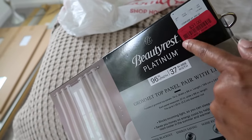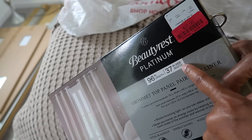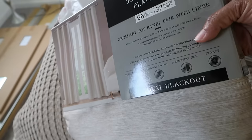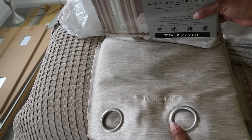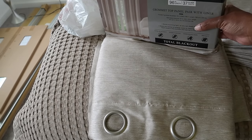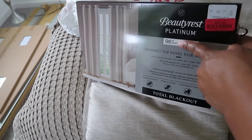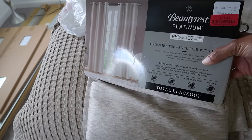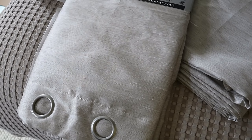But these curtains are by Beautyrest. They are a panel pair, so two panels. They're 37 inches wide, 96 in length. So these are basically going to be puddling on the floor, which is kind of what I wanted. I didn't want a big puddle, but just a little puddle. I have 8-foot ceilings in the upstairs, so that's 96 inches. With me putting the rod about 3 inches below, they're gonna puddle a little on the floor, which is fine. That's it for those curtains. Once I put them up, I'll show you what the room looks like.